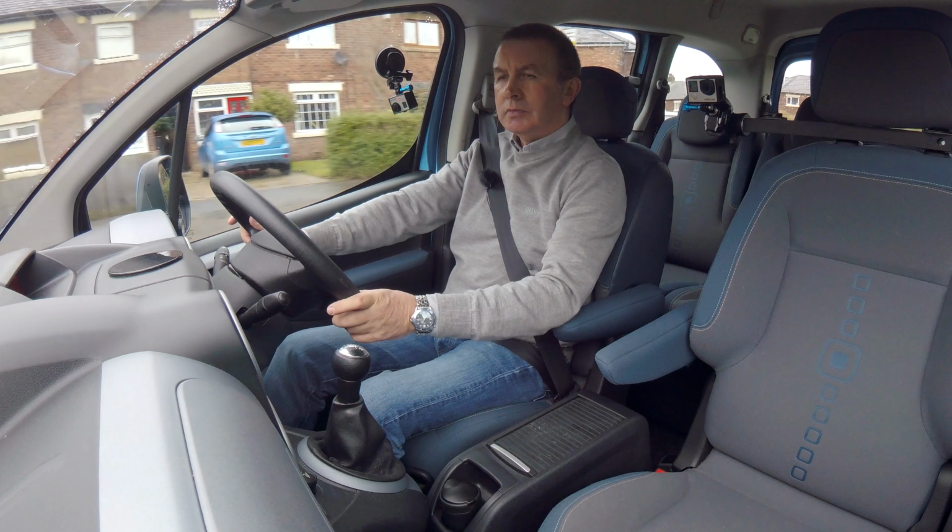I like these Berlingos, and I have sold a few of them, but then again I like the Fiat Multipla as well, so there's no accounting for taste. But certainly for a practical vehicle, I don't think you'd get anything much better.